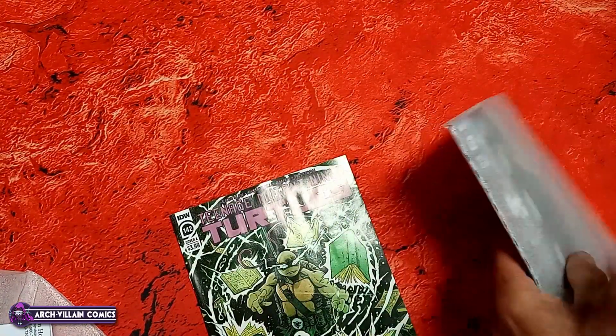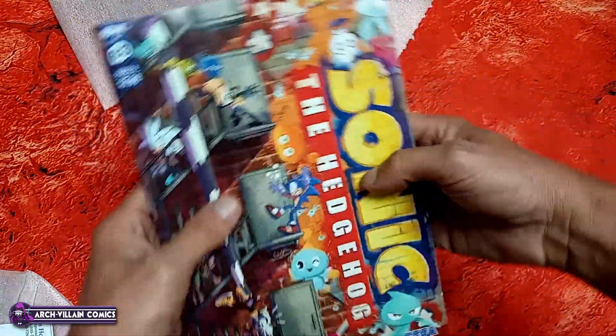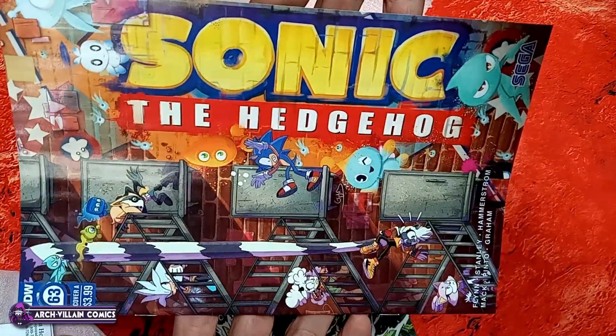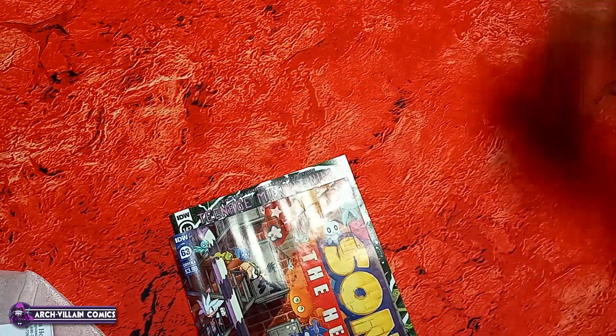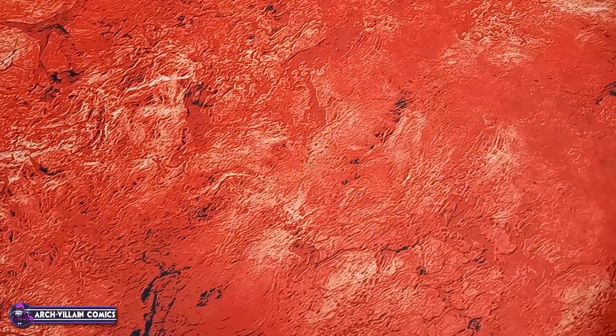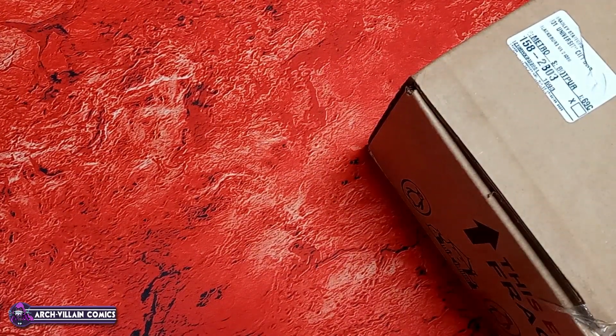And next, well, one more comic in a mailer. And it is Sonic the Hedgehog number 63. It's a sideways one. That is cover A. Sonic the Hedgehog number 63. One copy. I can consistently sell one copy. 2 copies might be pushing it.